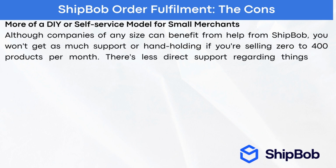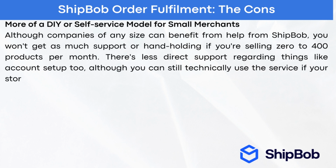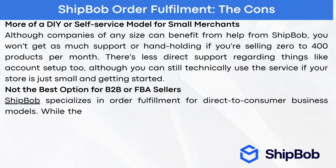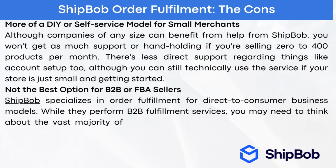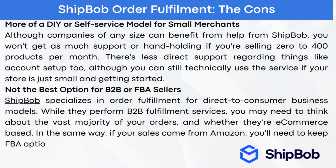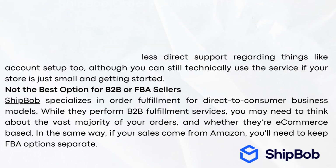There's less direct support regarding things like account setup too, although you can still technically use the service if your store is just small and getting started. Not the best option for B2B or FBA sellers. ShipBob specializes in order fulfillment for direct-to-consumer business models. While they perform B2B fulfillment services, you may need to think about the vast majority of your orders and whether they're e-commerce based. In the same way, if your sales come from Amazon, you'll need to keep FBA options separate.